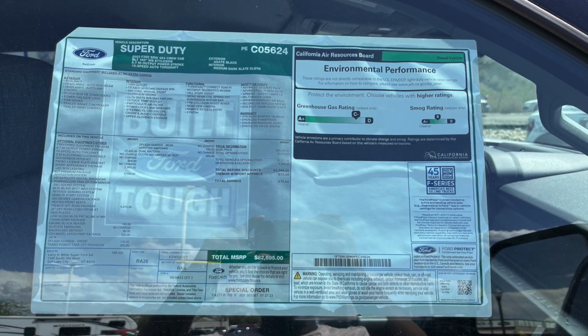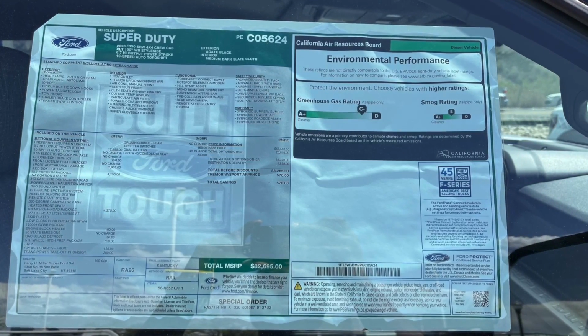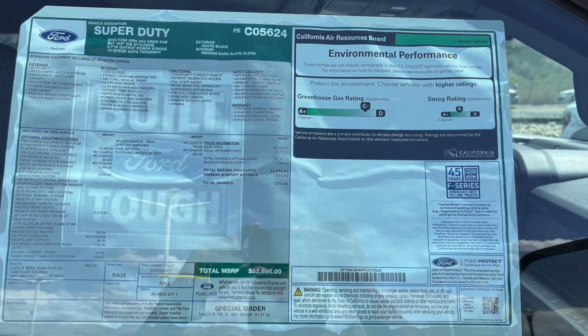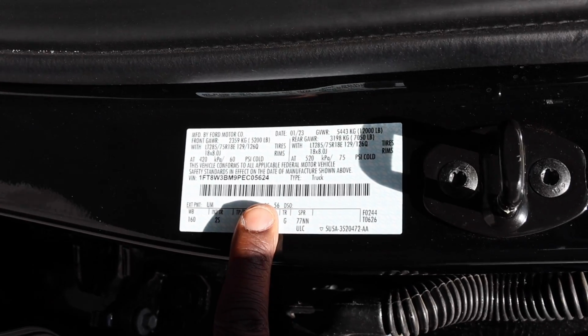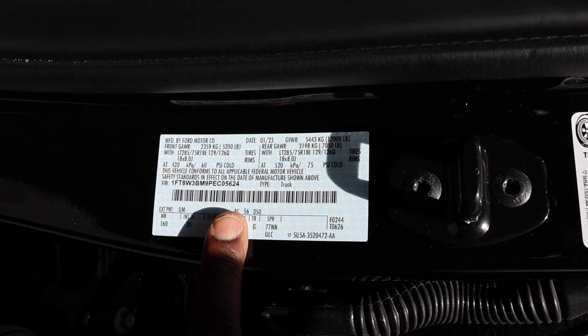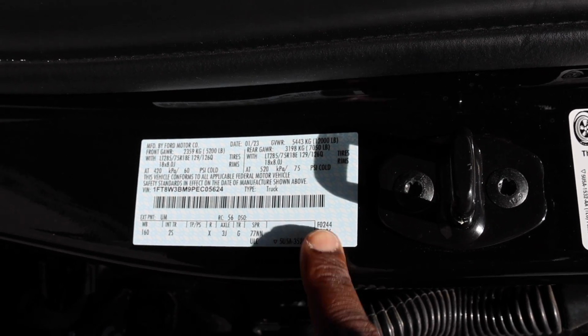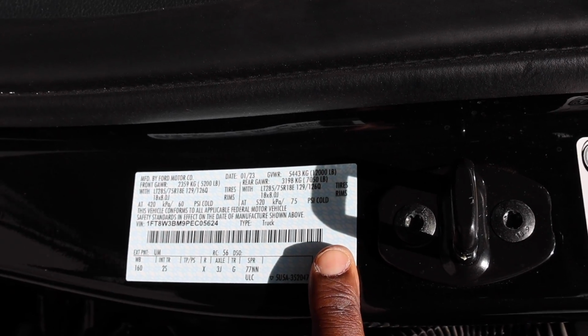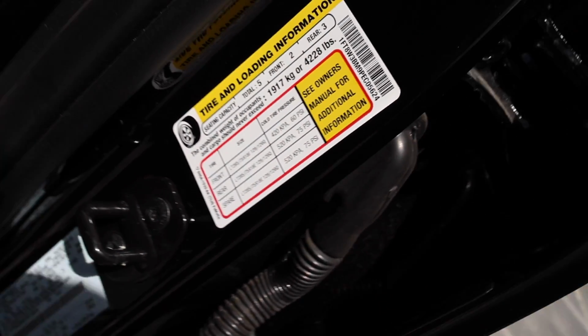Now, if you didn't watch the last video, I did review the window sticker, and I will put that at the end of this one. But this truck was $82,695. And here are the numbers for this truck. The gross axle weight rating out front is going to be 5,200 pounds, and the rear is going to be 7,050, which is slightly lower than the other trucks. The GVWR is 12,000 pounds, so it does have a big payload at 4,228 pounds.